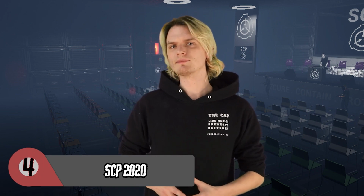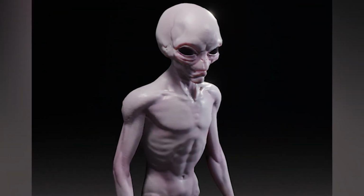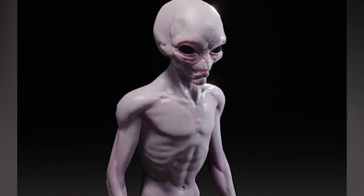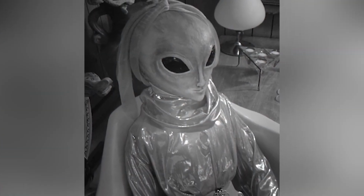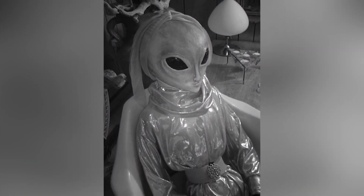Number 4. SCP-2020. SCP-2020 is a Euclid-class entity, a sapient bipedal humanoid entity standing approximately 7 feet tall. It possesses unnaturally long and thin limbs, and I am not describing myself, and it most closely resembles descriptions of little gray men that have been reported over the years. It's likely that SCP-2020 or a member of its species are what was spotted during the Roswell incident.